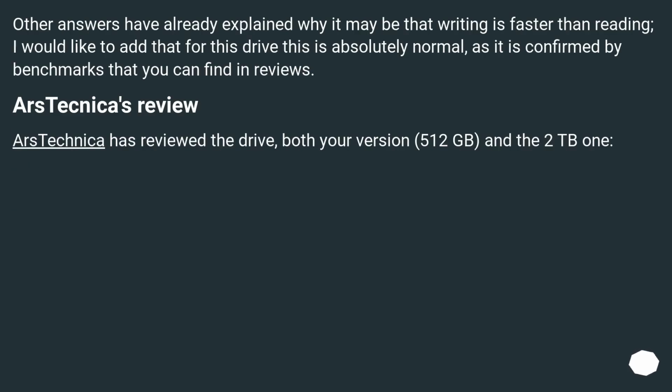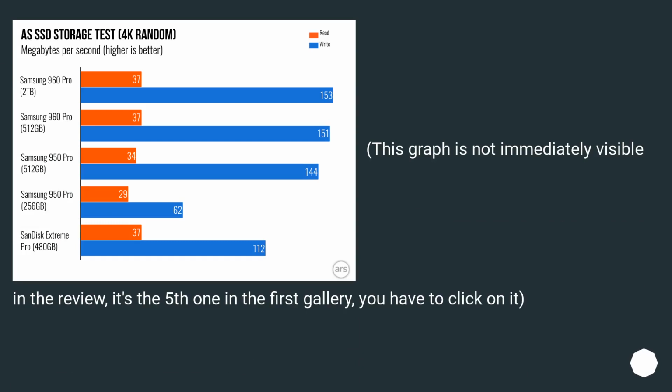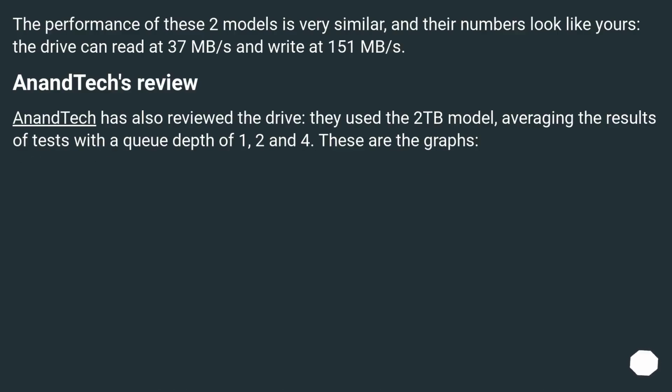Other answers have already explained why it may be that writing is faster than reading. I would like to add that for this drive this is absolutely normal, as it is confirmed by benchmarks that you can find in reviews. Ars Technica's review. Ars Technica has reviewed the drive, both your version, 512GB, and the 2TB one. The performance of these two models is very similar, and their numbers look like yours. The drive can read at 37 MB/s and write at 151 MB/s.